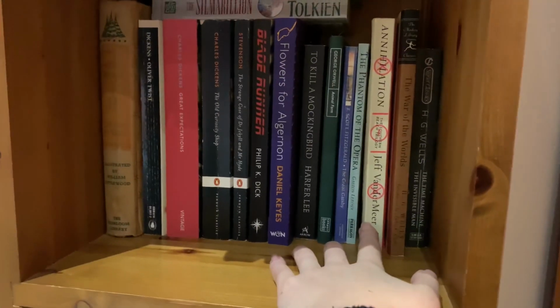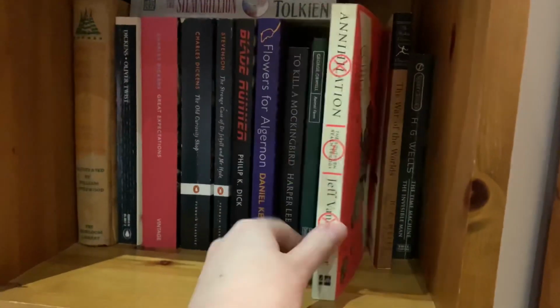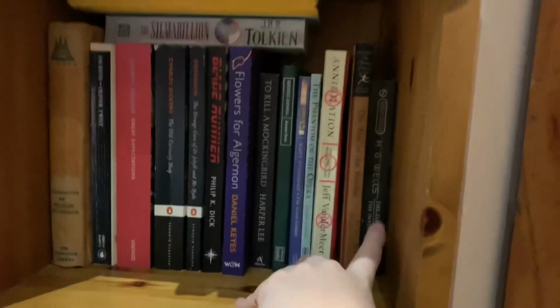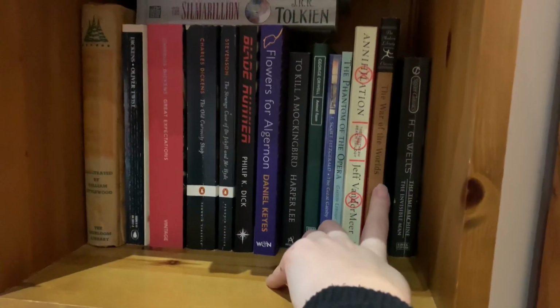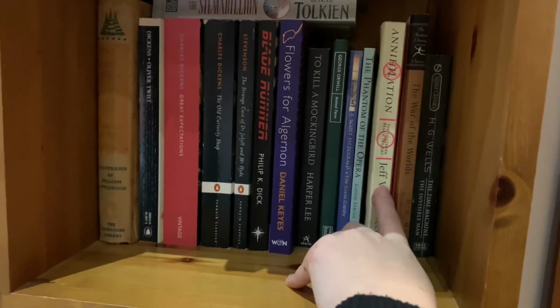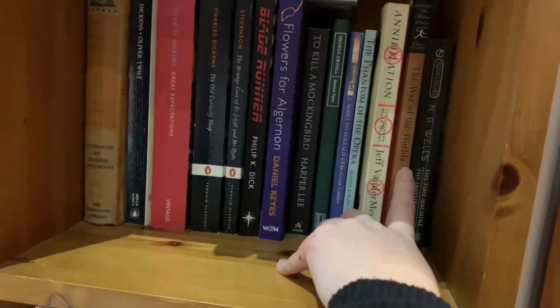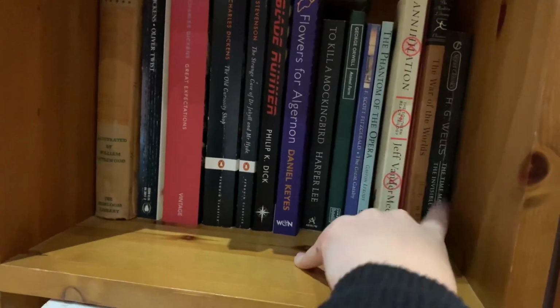Annihilation, which I have read and thought it was amazing. This is my boyfriend's edition that he lent to me and I have kept it because I do want to reread it. The War of the Worlds, which I also said I'd read and I haven't because it will give me an existential crisis because I hate death and I hate thinking about the fact that we're so insignificant in the grand scheme of things. So I haven't read that yet either. And then I also have H.G.